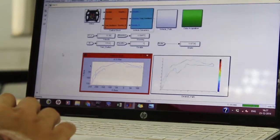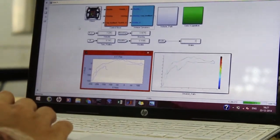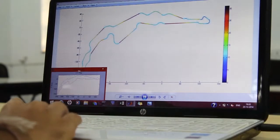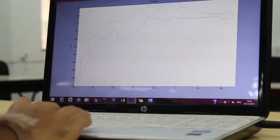Our main objective is to improve the car performance during cornering through power. For that, we control the torque of each motor using an active feedback system to achieve the desired yaw rate for optimized performance. This is our simulation model for this year, which consists of 3 major building blocks: driver, control block and vehicle dynamics. This is our desired path and this is the path followed by our vehicle. You can see the path followed by our vehicle is almost similar to the desired path.